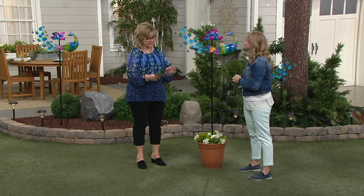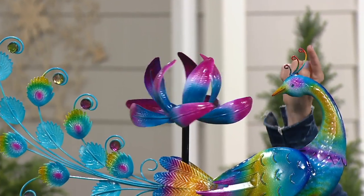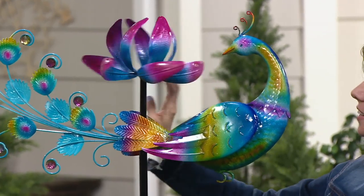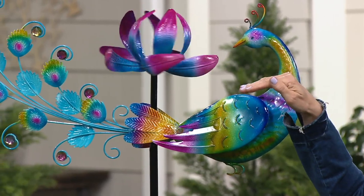So it's a gorgeous peacock, again, 65 inches high. That's about 5.5 feet tall. And then you can make it shorter by taking out the middle part of the pole if you want. But the bird itself is 27 inches wide from his beak to the tip of his tail. And then he's got that beautiful spinning lotus flower in the middle. It's so pretty. He's just kind of looking back at that flower.